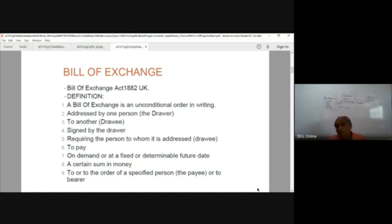When it comes to a definition, a bill of exchange is an unconditional order in writing, addressed by one person. That's the drawer. We call the person who prepares the bill of exchange the drawer.